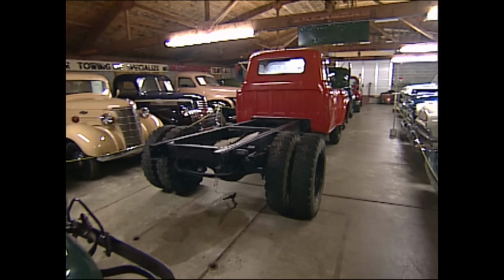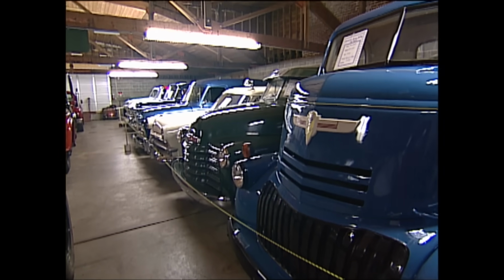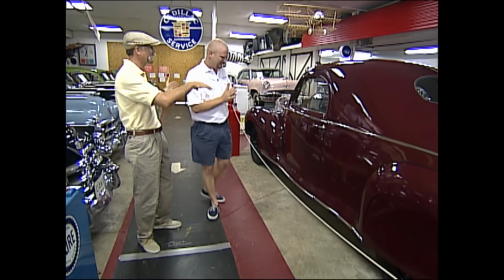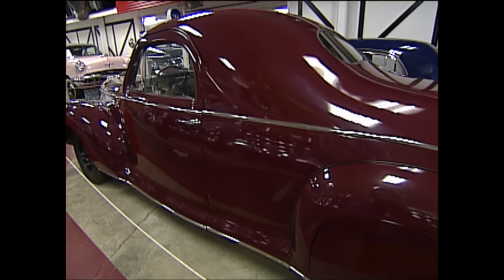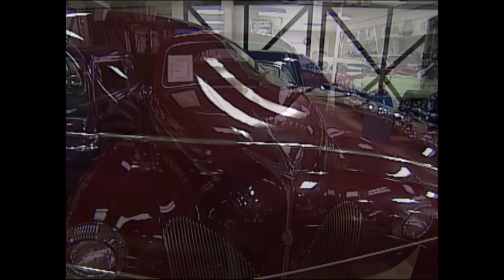I think it's just grown as he's changed and his tastes have changed. And so as cars came in, shelters had to be constructed. Exactly, that's right. Here we have one of my personal favorites, a 39 Lincoln Zephyr. I absolutely love the lines, the swept lines of that car, V12. This car gets a lot of comments as people come through on tours and during the day of our car show.